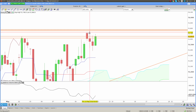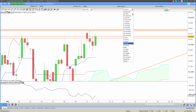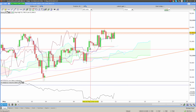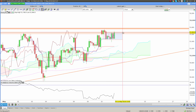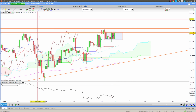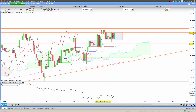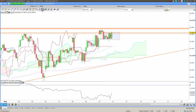So what we should be looking at is the 1 hour. Basically all that's happened here is we have ranged again, and it seems to be the common theme every day. If you see, every day we range before the US opens, and then we range a bit more. So this is going to change pretty soon.